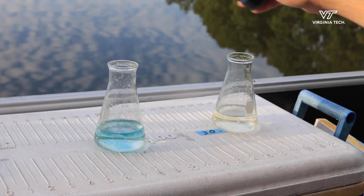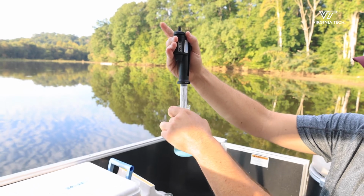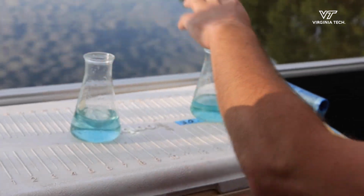So now, drop a few drops of this in here. Sometimes it could take a while, as I'm looking for that blue to turn back to clear, or at least what color the water was.